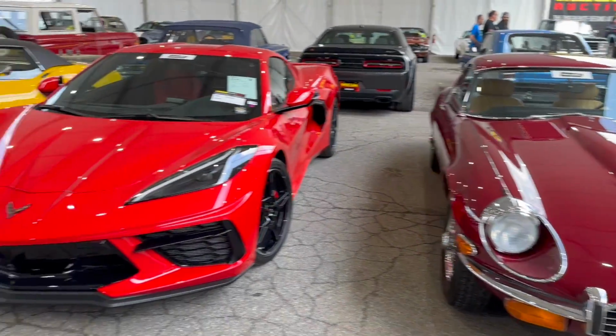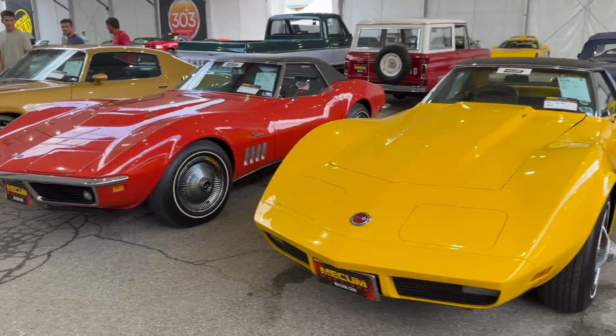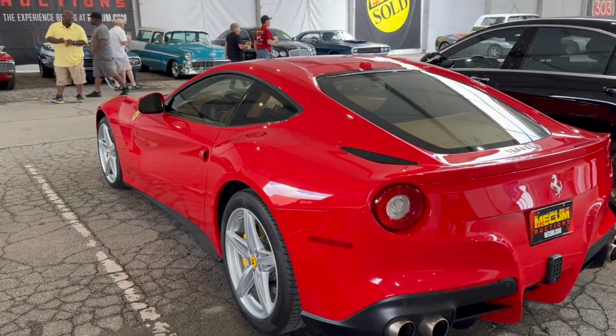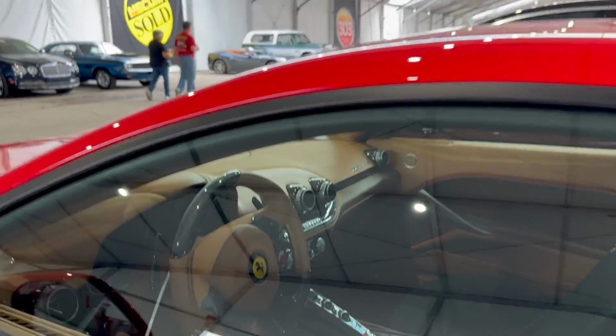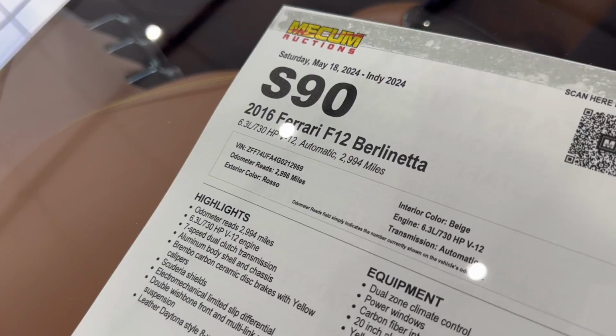There are a good amount of Jaguars here, but definitely more Corvettes than anything else, I would say. A lot of Corvettes. There's another beautiful red Ferrari. F12 Berlinetta. It's probably about 10 years old or so. 2016.